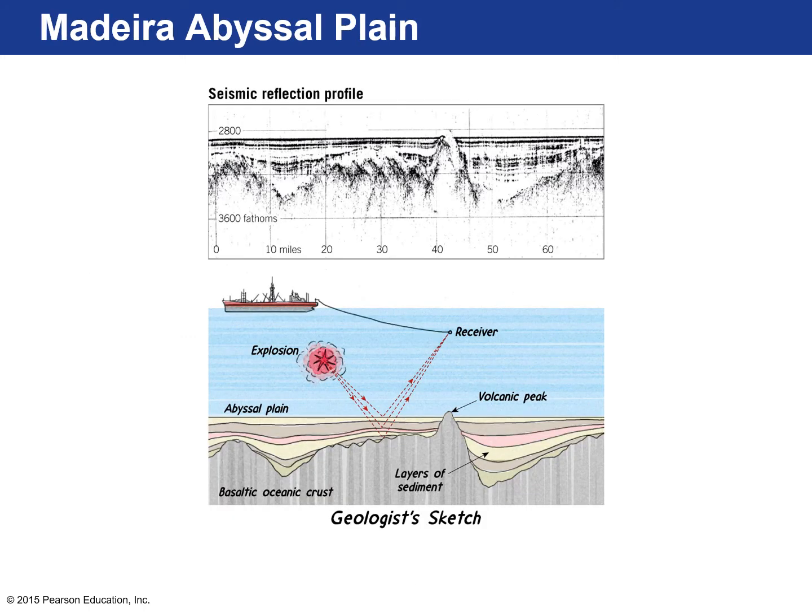What's cool about studying the ocean floor is that what I've talked about so far is just the topology of the ocean floor. But if you create an explosion underwater, you can generate seismic waves. And seismic waves are interesting because they'll move past the surface of the ocean floor and reflect off different layers of sediment and then bounce back, and you can collect that information. And this is what a seismic reflection profile will look like.